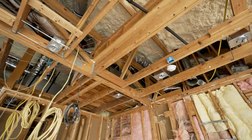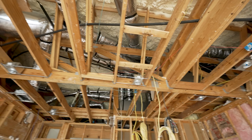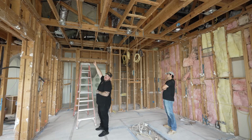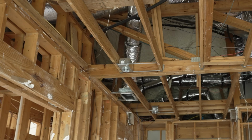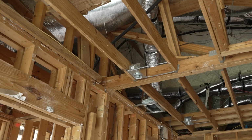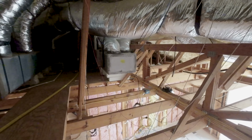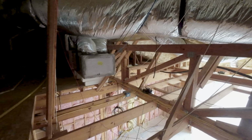So these are joists up here because that's just regular lumber. But if they were other trusses, they would land on that girder truss. And if you zoom in on those hangers there, those hangers are hanging those joists from the girder. It acts as a truss, but also a load carrying member.